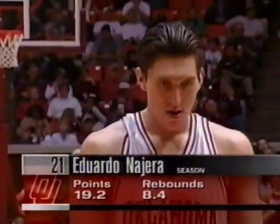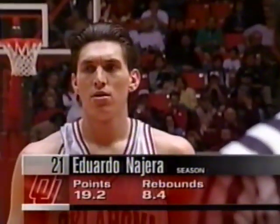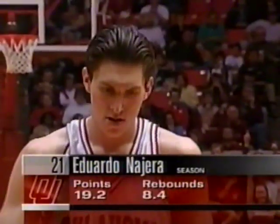Najera short with a try. He's a 70% shooter. Heskett replaces Lamar Johnson for Oklahoma. Najera, the 6'8" senior from Chihuahua, Mexico, played at Cornerstone Christian Academy in San Antonio, has over 1,000 career points. Timeout here.